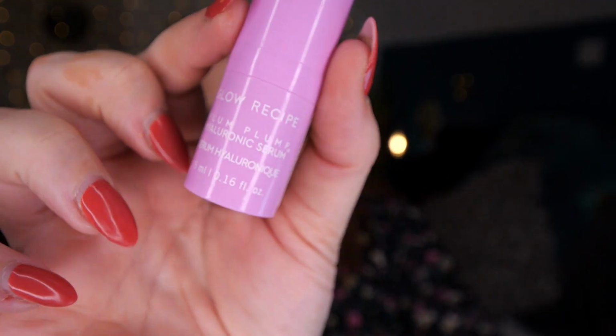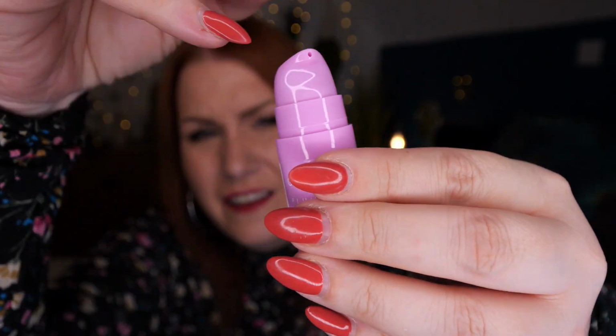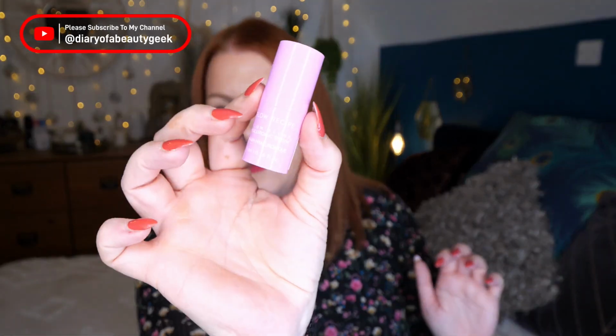Then we've got a Plum Plump Hyaluronic Serum. It's 5 mils. Does it say about it here? You apply it before you apply your moisturiser, and you can use it day and night as well. So it's a hyaluronic serum.